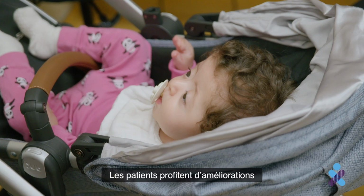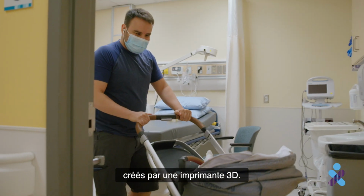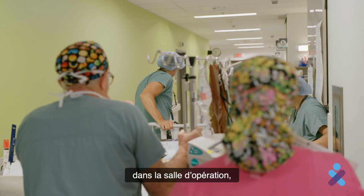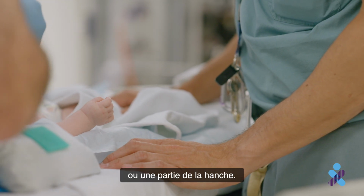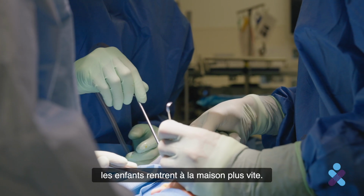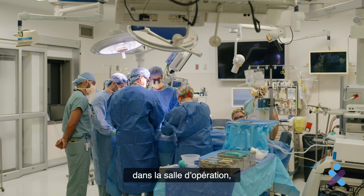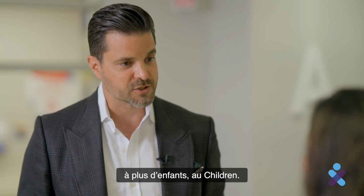I understand patient outcomes are significantly improved thanks to implants created by a 3D printer, which is fantastic for patients. 100%. Because if we can spend a lot less time in the operating room, recovery is faster for the patients. Don't forget, I don't have to take their ribs, I don't have to take their hip bones, right? On top of that, there's less transfusions, the kids go home faster, and then let's talk about efficiency for the hospital and resources. If I'm not spending 7 hours in the operating room, but 2.5 hours, we can offer more surgery to more children here at the Children's Hospital.